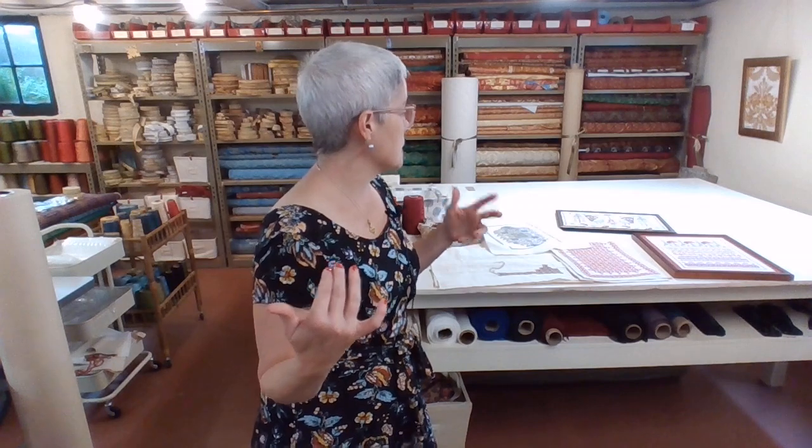Next, I'll talk a little bit more about some of the next designs that are coming up. Oh, rats, I forgot to grab Cypress Grove, and I'm all plugged into the microphone. Cypress Grove is coming up really soon. It is a beautiful design with cypress trees that comes from a historic bridal shawl.